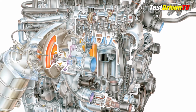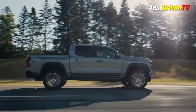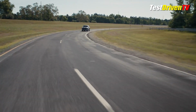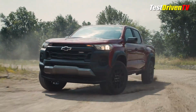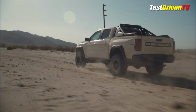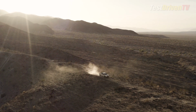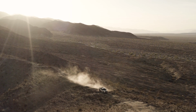The next step up is the Turbo Plus, which comes standard in the Z71 and the Trail Boss. It pumps out 310 horsepower and 390 pound-feet of torque and can tow up to 7,700 pounds. For those of you asking the question, this engine can be optioned in the work truck and the LT trims. Topping the power trip is the high output version that comes exclusively in the ZR2. It has the same 310 horsepower but has a deeper well of torque at 430 pound-feet. Though it does have more torque, the tow rating drops to 6,000 pounds in the ZR2 due to its increased curb weight and off-road suspension.